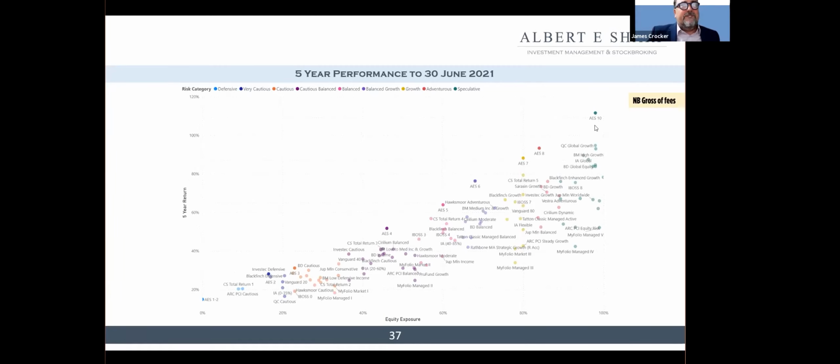And it's very significant against some of the portfolios towards the bottom here, who have been broadly tracking the indices. And this, I would say, proves, or it's proved, at least until now, why being active pays. And it's really what we're all about. If there's nothing else to pick up from today's meeting, it is the sense that the Albert E Sharp Model Portfolio Service is all about active management.